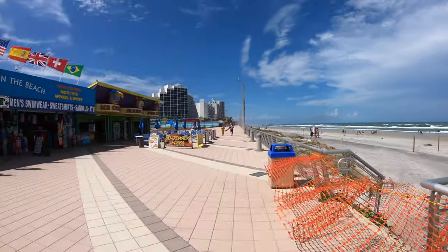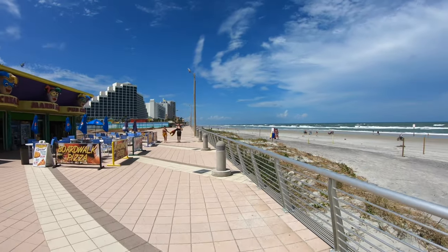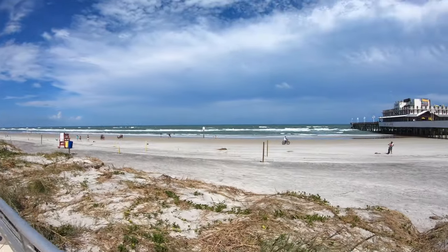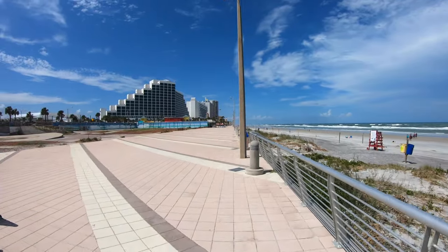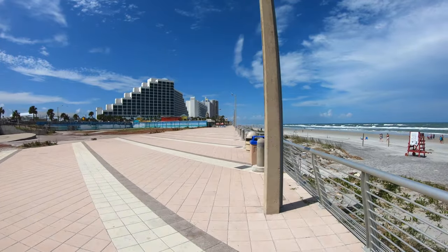So this is the north side of the pier. You can see this boardwalk here, which is mostly funded and built by corporations. So you can see people riding their bikes. I mean, the sand is compact, it's hard. It's not like most beaches where it's soft and silky, where your feet just sink right in. So let's go ahead and go down here.